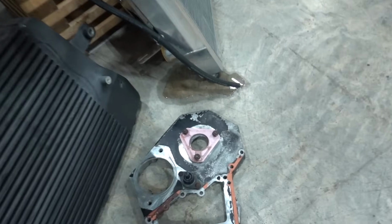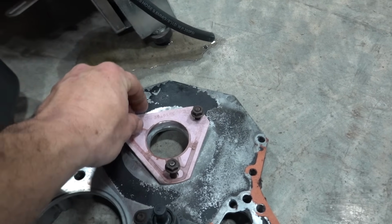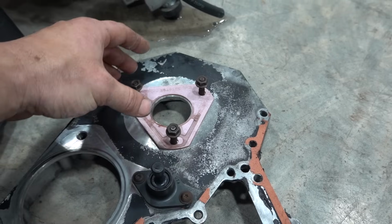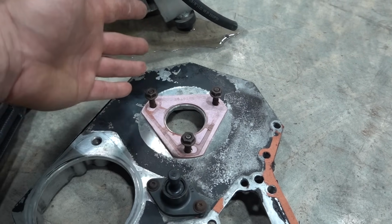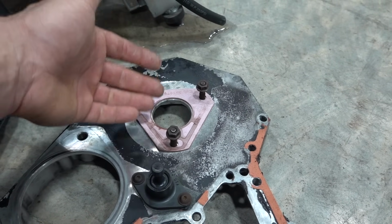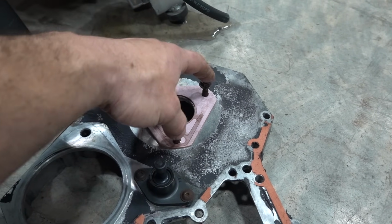In case you don't know, the VE pump is held onto the back of this case by these three studs. The VP pump is held onto the case by four studs, so it's a little bit of a difference in the gear, the mounting, and everything else.